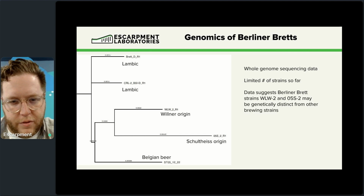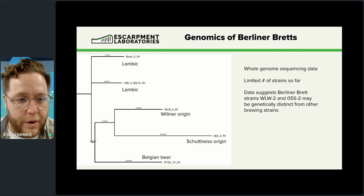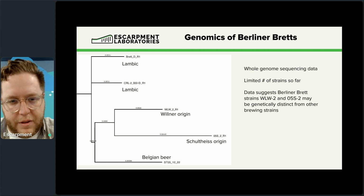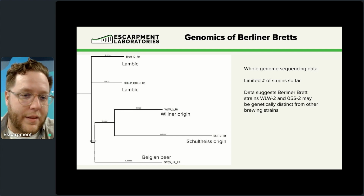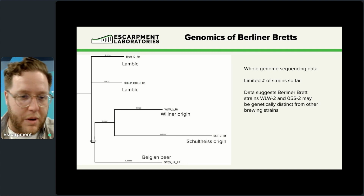At least if we look at this Vilner strain and this Schultheiss strain, both were Berliner Weisse breweries back in the day. You can see that they likely share a common ancestor, and that they're a little bit distinct from the lambic strains or the Belgian beer strains. So a lot of work to do there, but some evidence that the Berliner Weisse strains are potentially unique genetically, which would make sense, right? These things were being used basically in one city for at least 100 years. So there's probably some opportunity.